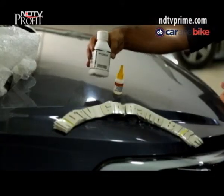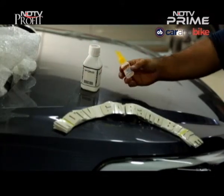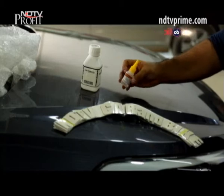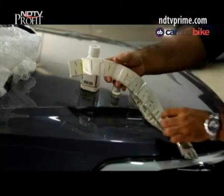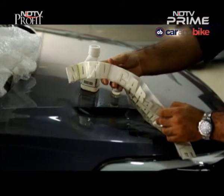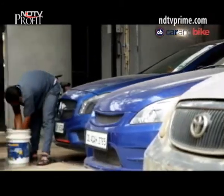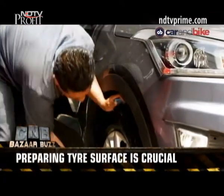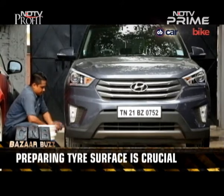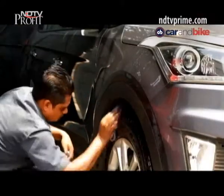Now, what you get in the kit is a tyre cleaner, a flexible rubberized glue which is specifically for this purpose, and of course the tyre decals themselves, which have a protective plastic cover and a backing paper. While the actual process of applying tyre decals is quick and simple, the process of preparing the tyre is longer and takes a bit more effort.